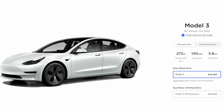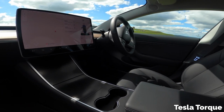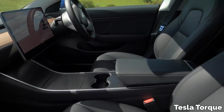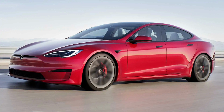The Model 3 is Tesla's cheapest vehicle, coming in at about $47,000 USD, and its interior certainly doesn't have a lot of bells and whistles. If it were any more minimalized, it would just be a hollow void. So it's hard to see how Tesla's going to simplify that, but they could be referring to deleting the control stalks on the steering column like they did for the Model S revamp in 2021.